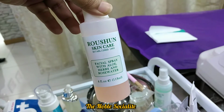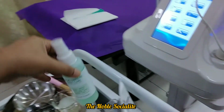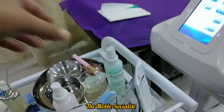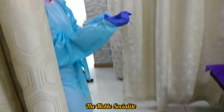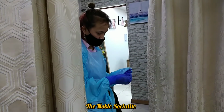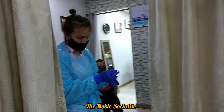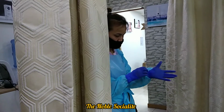And you must take care of your skin, guys, because these days everybody is in a hassle. Everybody is so busy taking care of their health, staying away, social distancing from everyone, and of course, hygiene taken care of. But then sometimes you get so busy that you forget to take care of your skin.